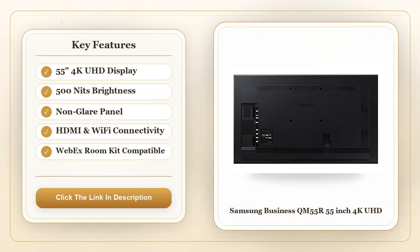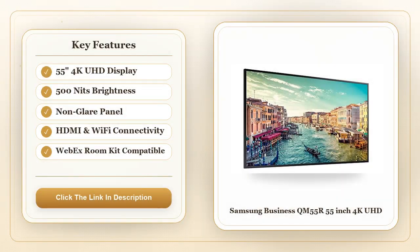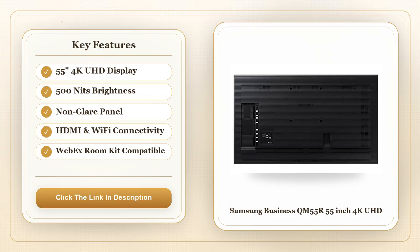On the flip side, if you're looking for a high-end home theater experience, this isn't the right fit. The 500 nit panel is bright enough for most indoor signage, but it won't compete with premium consumer OLEDs in a darkened living room. Also, the panel is non-glare, which is great for bright rooms but can make the picture feel a bit flatter compared to a glossy screen that offers deeper contrast. So anyone whose primary use case is cinema-grade movie nights should steer clear.